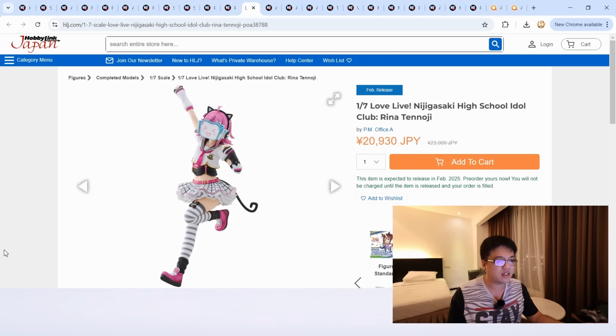Love Live Nijigasaki High School Idol Club winner Tenoji. Oh, this is, how do I put it? Interesting character design. She is wearing this thing. Of course, I did not watch this Love Live Nijigasaki, the anime adaptation. But if I were a fan of Love Live, I would pick this one up solely for whatever she is wearing in front of her face. This is unique. It is not something you see very often.